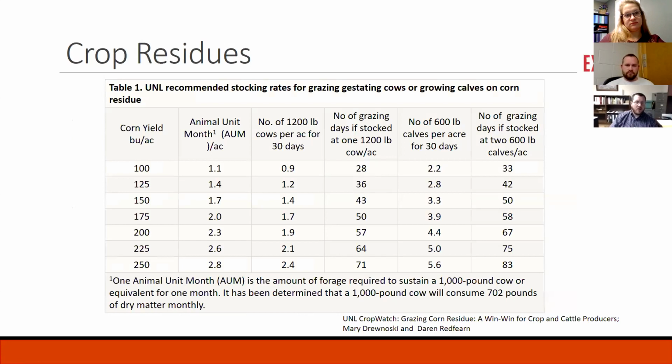And I also wanted to throw this table up here right now. Again, if you're just wanting to know how many days you can put animals out there, this is again a really rough and dirty calculation. We've got corn bushel yield on the left-hand side, and then animal unit month equivalent, how many 1,200 pound cows per acre for 30 days. There are a lot of different configurations there, like calves, if we're stocked at 2 calves of 600 pounds. So it just gives you a rough estimate if you're interested in different systems and how that works with crop residues.